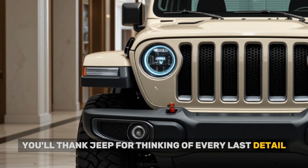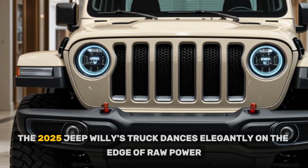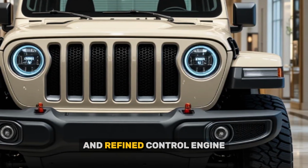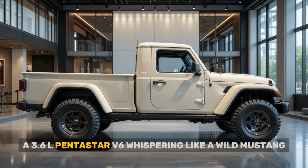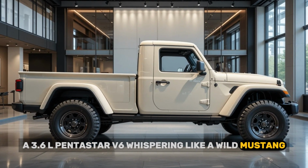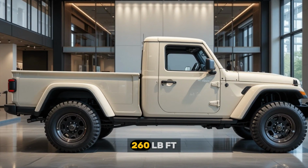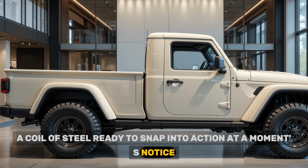In a world where horsepower is king and torque is queen, the 2025 Jeep Willys Truck dances elegantly on the edge of raw power and refined control. Engine: a 3.6L Pentastar V6 whispering like a wild Mustang, unleashing 285 horses. Torque: 260 lb-ft, a coil of steel ready to snap into action at a moment's notice.